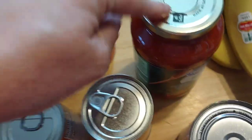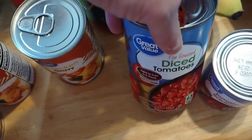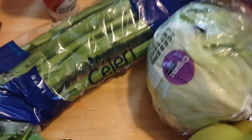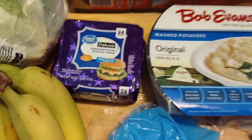We use the sauce, we replace the sauce, is how we do things to keep our inventory full. And the diced tomatoes, and another thing of sauce. Got a can of Pringles from Walmart. From Walmart, we also got lettuce and celery. Bananas, buns, hot dog and hamburger, Bob Evans, and sliced cheese.